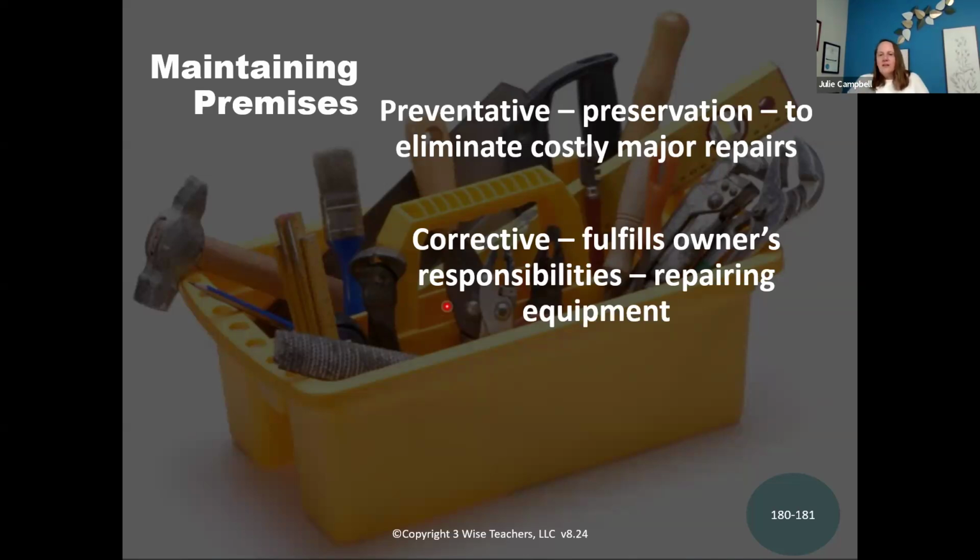Corrective would be fixing something that broke. So the tenant calls the landlord and says this isn't working or whatever. And again, it's not the tenant's wishes and desires. It's for residential, whether or not the landlord is providing those fit and habitable conditions.